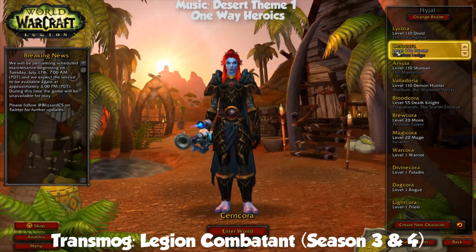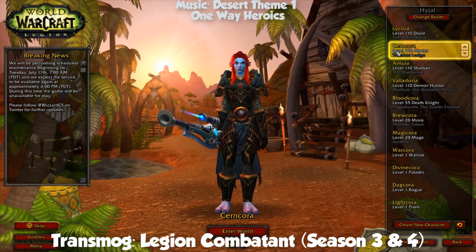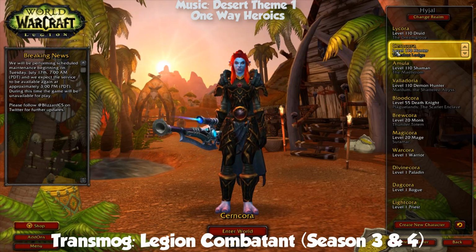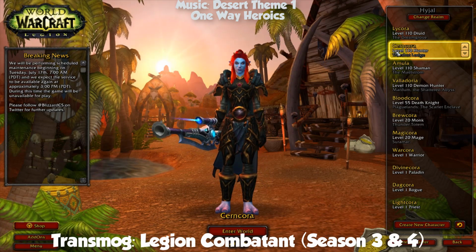Oh, and before I forget, this is the season 3 and 4 combatant set for Legion, if you want to know what the transmog is. A lot of my transmogs are sets, just because I prefer it.